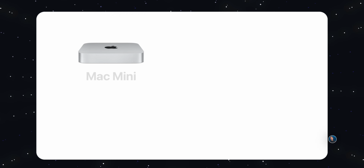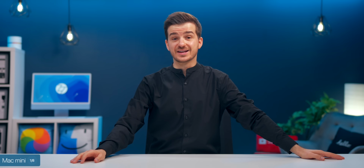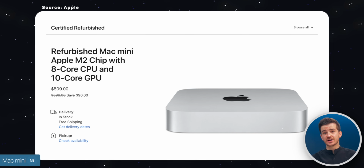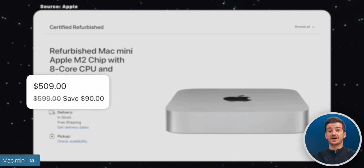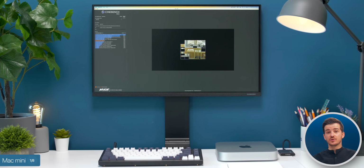If you're looking for a new desktop Mac, you have 4 options: the Mac Mini, the iMac, the Mac Studio, and the Mac Pro. The Mac Mini is by far the best overall desktop you can get for the money. As in, you can get a refurbished M2 Mac Mini for just $509, which would offer you an awesome level of performance for both regular users and also entry-level professionals.